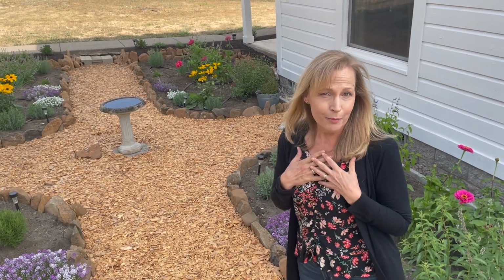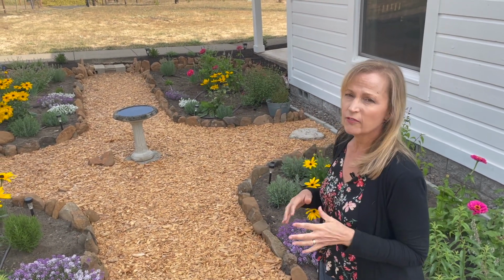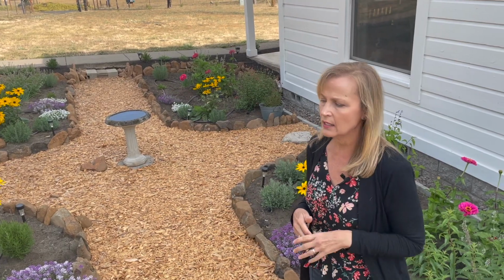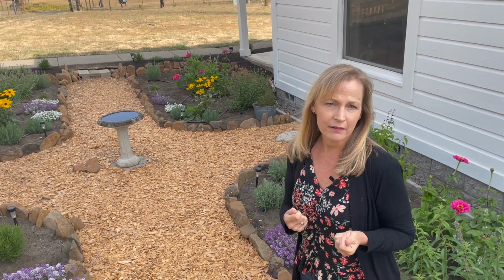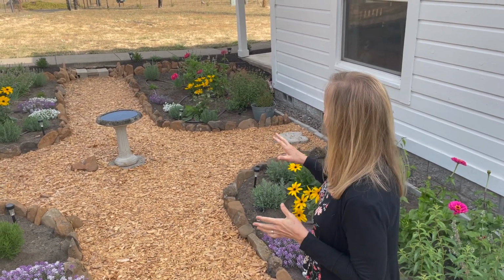But the cons, for me at least, are that it's kind of orange. It's really orange looking. It will fade a little bit. It'll take a while to fade. And it just doesn't have that look I was wanting of the gravel. But so that was our pathways.